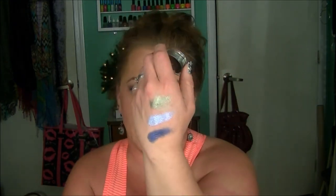And then I found the Golden Sage, which I'd been looking for a long time, and this is one of the green ones. And this one, of course, I will wear because it's green and my eyes are green. Matter of fact, my eyes are that color green. So that's pretty cool. So yeah, I got those. Really happy about those.